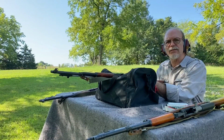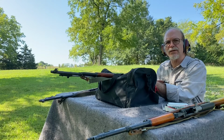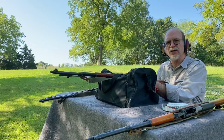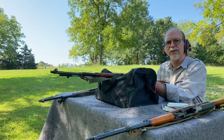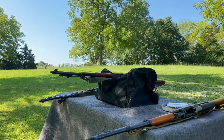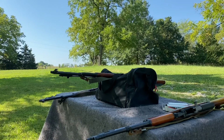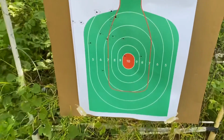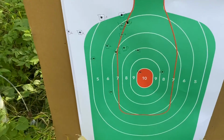So that's the last of the three rifles. We'll go down now, take a look at the target to see how each one of them did. This last one was the Norinco. The first one that I shot had the blade bayonet. The second one was the spike bayonet. So here's the target with all three rifles being shot.